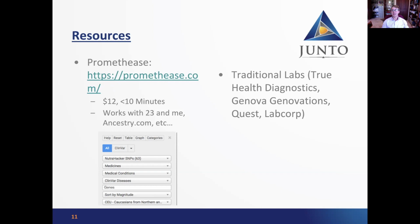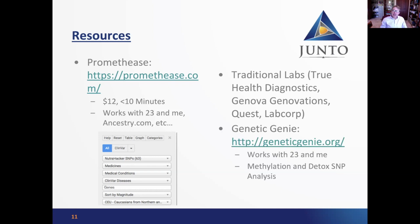You can also find some of this data with traditional labs: True Health Diagnostics, Genova, they have a product called Genovations, Quest, LabCorp. And the third secondary analysis tool is called Genetic Genie, and they can use 23andMe data. And they'll give you a profile that's pretty user-friendly on methylation and detox. And those are two of the more actionable areas for nutrigenomics.